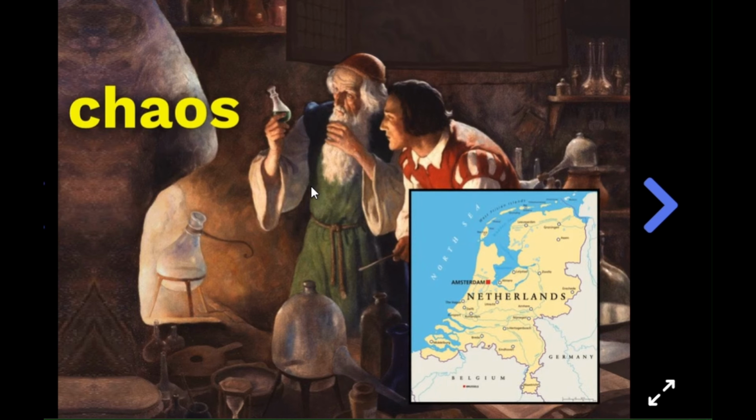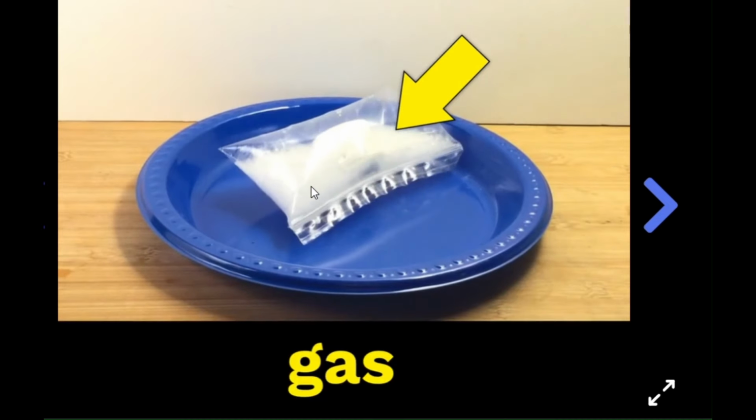Now, the reason I'm telling you this is because it's important how the word chaos is pronounced in the Dutch language. That k sound of chaos in Dutch is actually pronounced with a g sound. We borrowed this word into English, but we wrote it the way that it sounded. So not as chaos, but more like gas. That's where our word gas comes from. It's from the word chaos, from the alchemists. Gas is the stuff you've been creating.